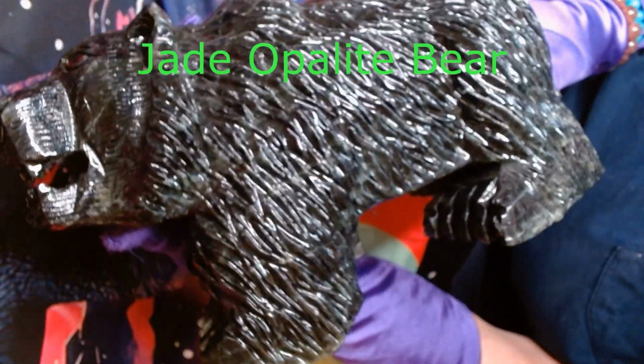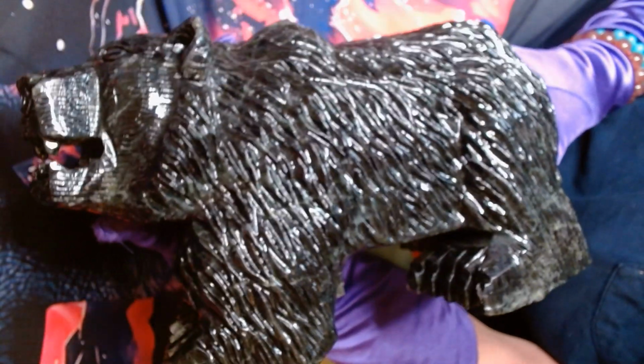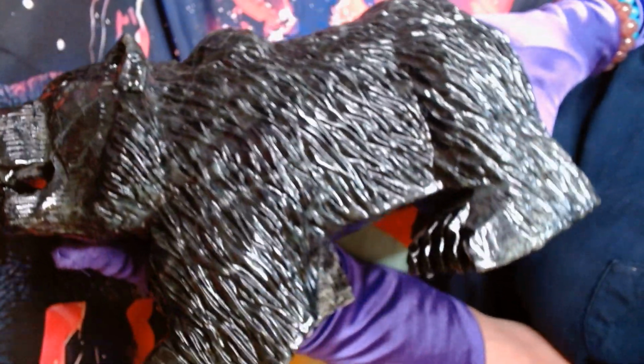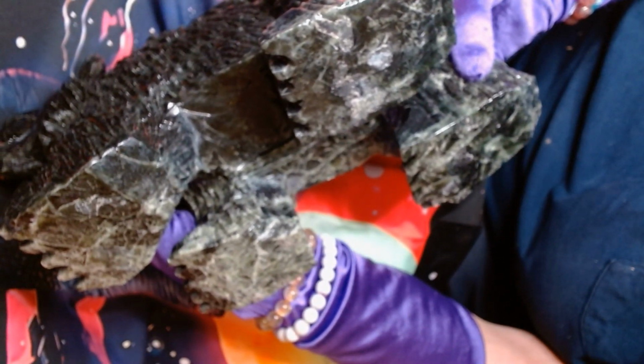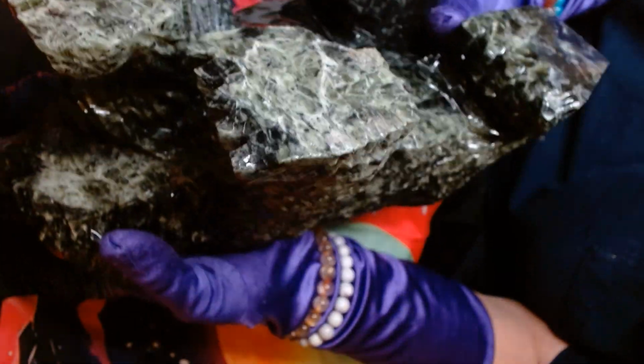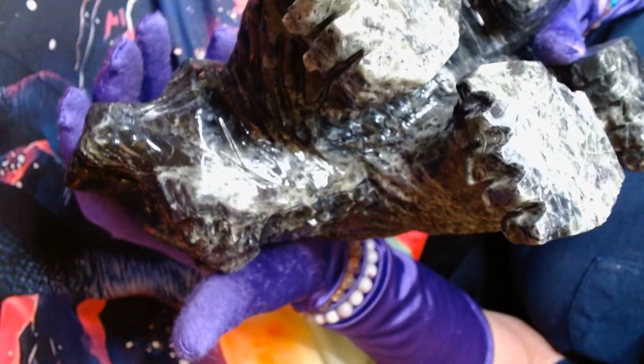This is a bear. This was in the unpaid basket, so I got it a little bit cheaper. I got $10 off of it, to be quite honest. Isn't that cool? And it's heavy. It's over 16 pounds. It's jade opalite, something like that. I tried to do an app check on it, and it comes up with a whole bunch of other stuff, like serpentine and green jasper, and it's like, no, that's not what it is.